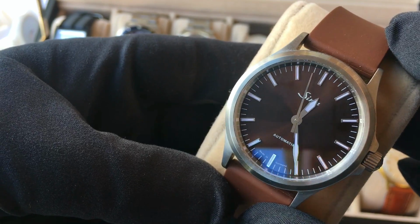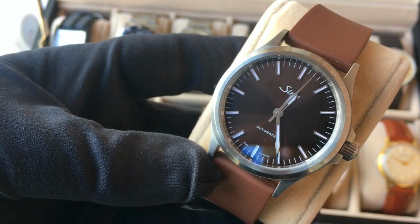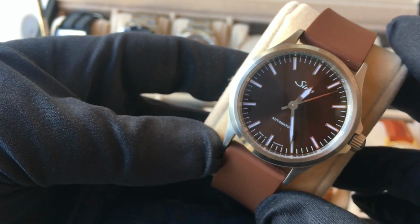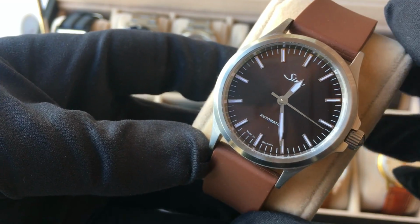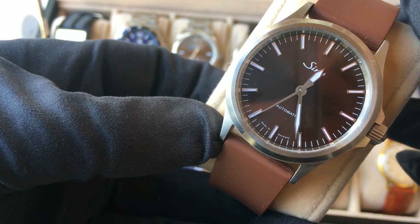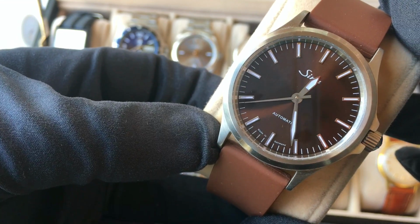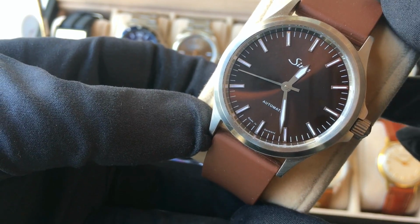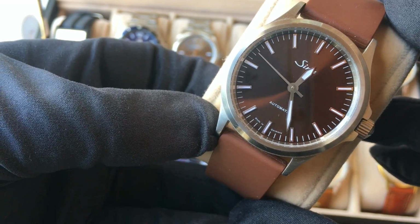This is my little Sinn 556 model. I wanted to have a Sinn in my collection, but I couldn't find the model that suits me, because Sinn is a company that makes more dive and Flieger style watches, and they're very, very heavy and very militaristic, and so I couldn't find the right model.